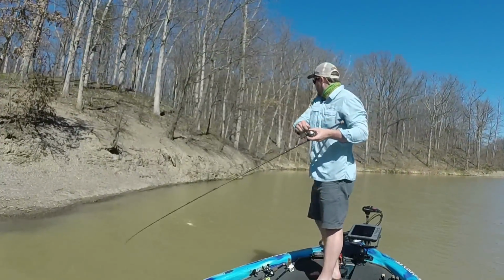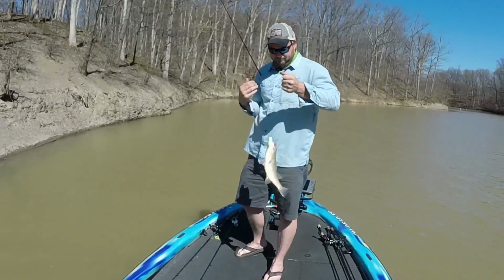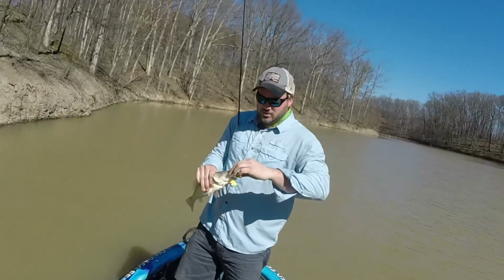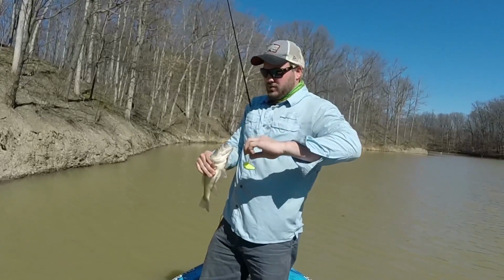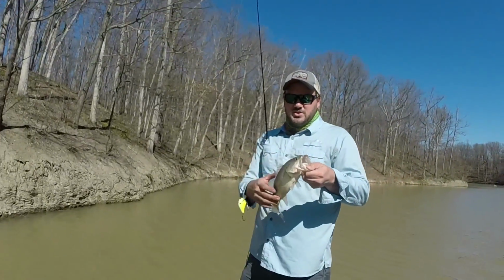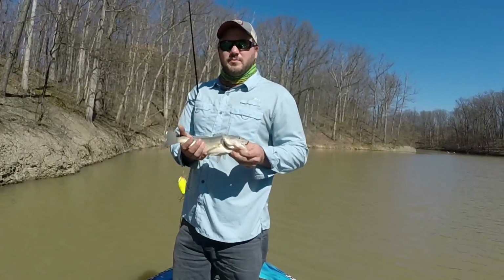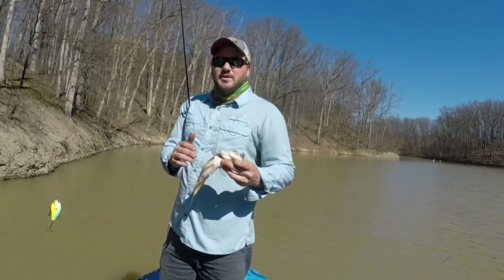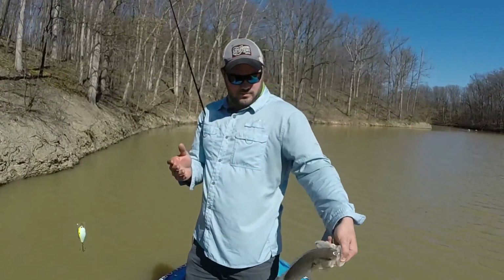Here's a fish. It's just a little guy, but he's on the square bill. He was just on a bare bank. Might be a little clue though. Look at how white this fish is. Typically, largemouth get light in color like this when they're in deep water or muddy water, or when they're just moving up from that deep water. I'd say this fish just moved up probably within the last day or so.